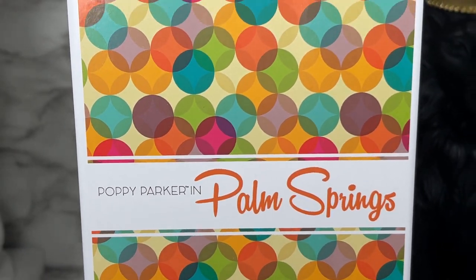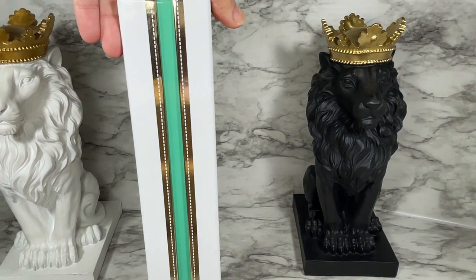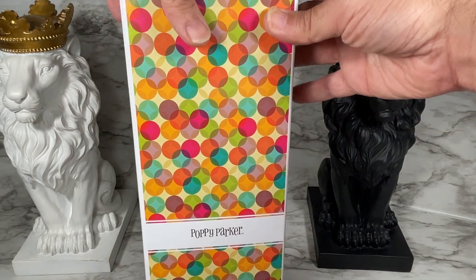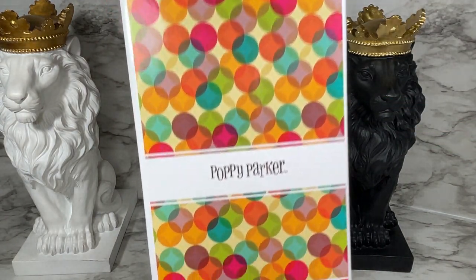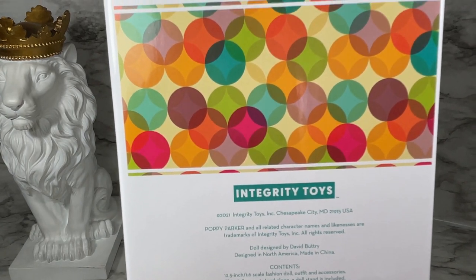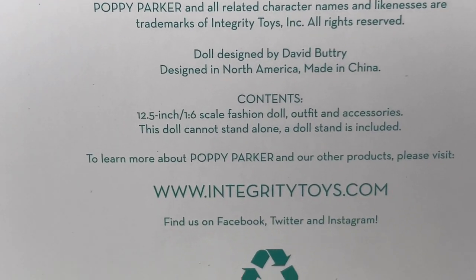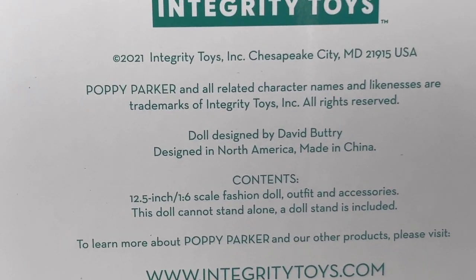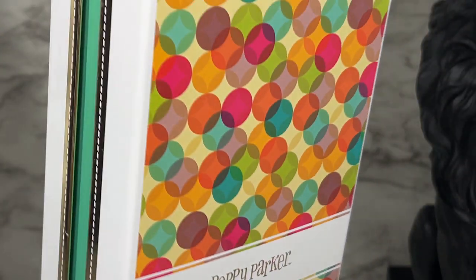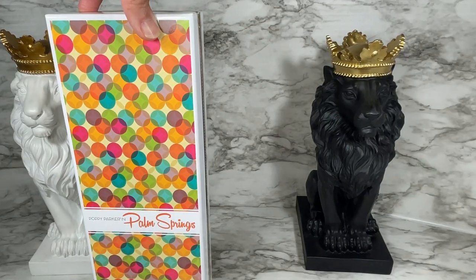I'm just gonna pull back just a little bit so that you can see the side of the box. And it's very, very pretty packaging here. And the back of the box continues that design. Then it says Poppy Parker, in case you forgot. And then, of course, the information about their website, the contents, and the don't choke on your doll warning. Don't choke on your doll. So let me pull back just a little bit so that we can see the box.